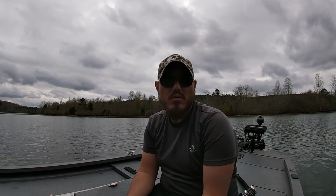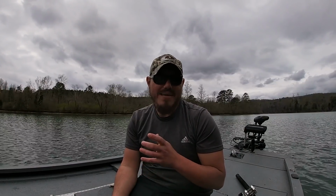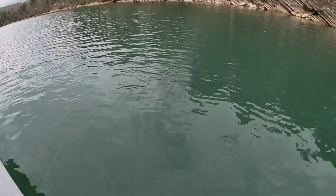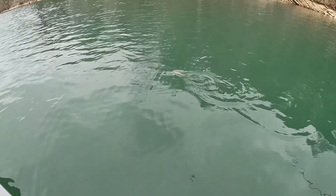I personally, just for me, it's just personal preference, I like to go through both nostrils on the gizzard shad. I think they work a lot better like that. Your goal is to do as little damage to your bait as possible, and they should be as lively as that right there. I mean, that's a good looking bait right there.